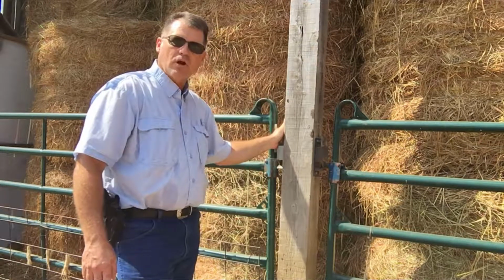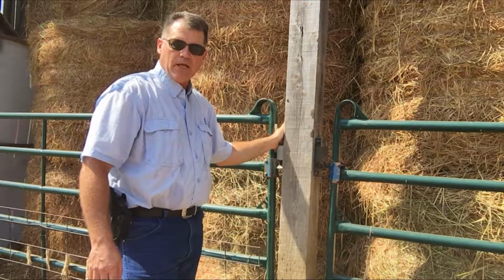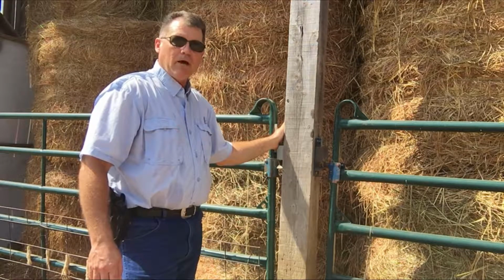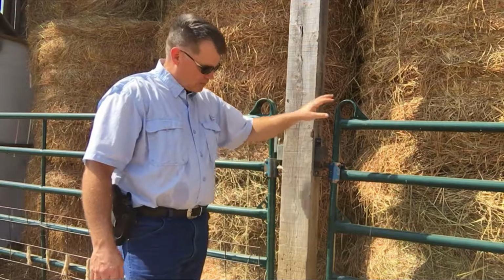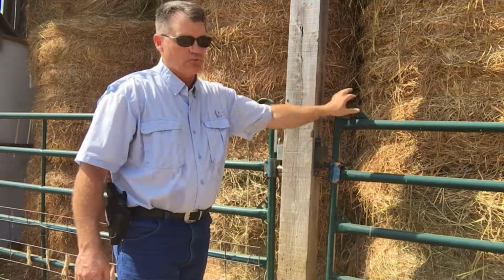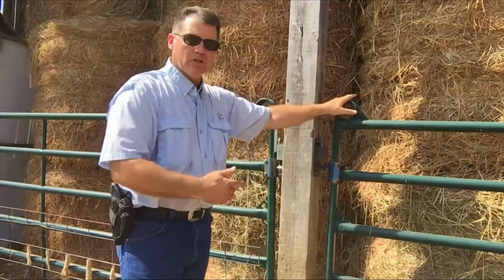Just shop your local farmers co-op, your feed stores, Tractor Supply. But a handy device, and you just can't buy one. As you can see, I've got several. I don't even know how many gate latches I've got on the farm. Actually, you may not see it in the picture on this gate, I've got the gate stop at the bottom, so when I swing this out, I can pin it open to keep it from gravity pulling it back, closing it.